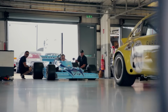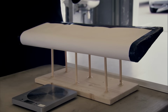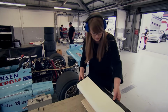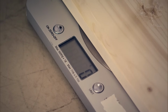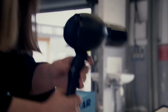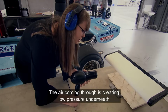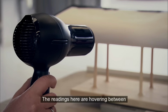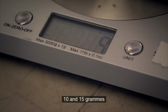To see just how effective it is, Aisling is first putting a standard airfoil through its paces. We're going to use this model airfoil, put it on the scales, and see how downforce is created. So you can see there it's 0 grams. We're going to take our trusty instrument to create the air force. The air coming through is creating low pressure underneath, high pressure above, and therefore creating downforce. The readings here hovering between 10 and 15 grams.